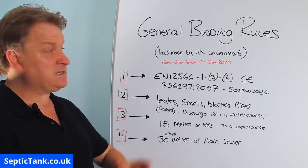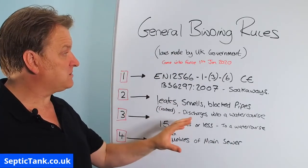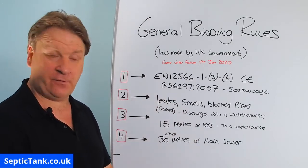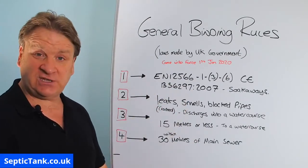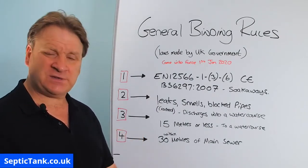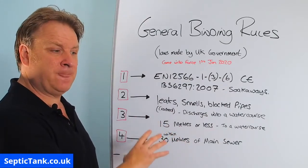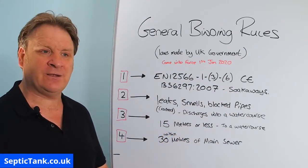So there you have it. This is basically the general binding rules, the laws enforced by the government that came into force from the 1st of January 2020. So if you're a septic tank owner and you found that your septic tank is now illegal, what are your options?